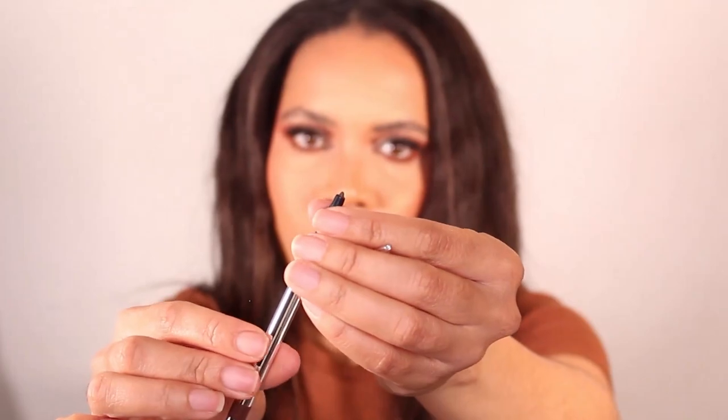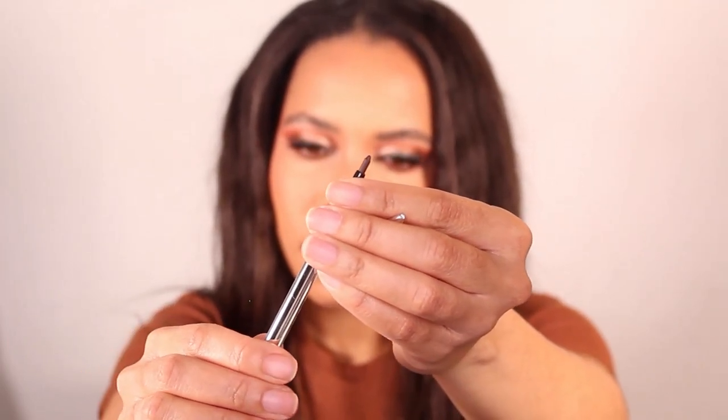The Dose of Colors eyeliner in the shade Loyal. This is a retractable eyeliner in a brown shade. This retails for $15 on the Dose of Colors website.